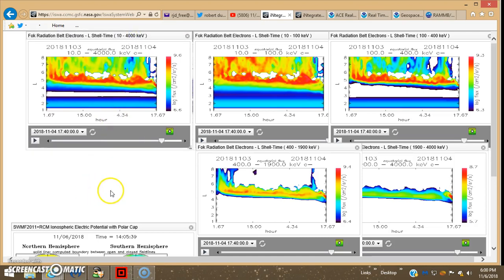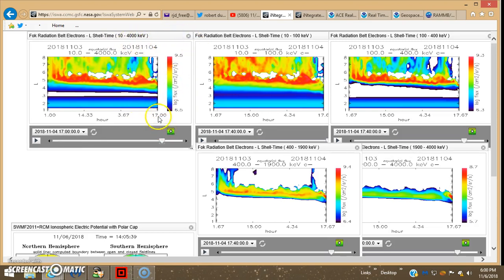So anyway, in the video this morning we left off at the Fock radiation belts. I've been calling them folk. The run left off on 11/4, which would have been Sunday at UTC 1740. So they gave us a little bit more time. And keep in mind, this is a conglomeration of all the different electron volt measurements all rolled into one here.